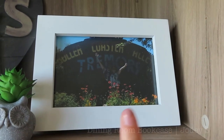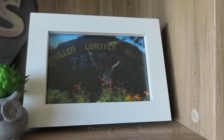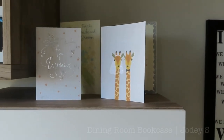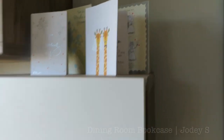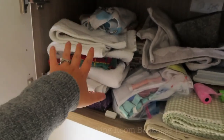I haven't changed it yet because we got a different frame for a wedding photo, so that's why that's still there, but it's cute, I like it. And then here we just keep cards for a relevant occasion. For a while we had cards from Sam's birthday, and now we have a bunch of wedding cards we received. And then on the inside, we just have a bunch of stuff, mostly dish towels.